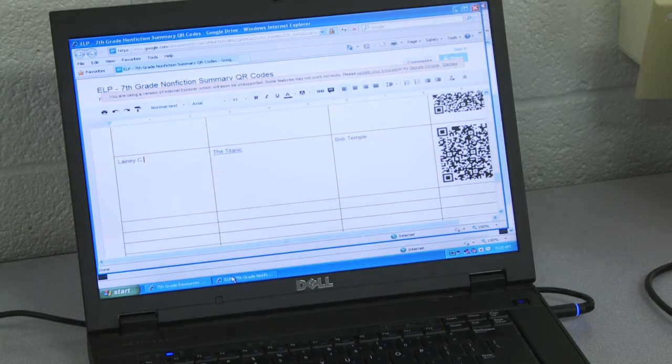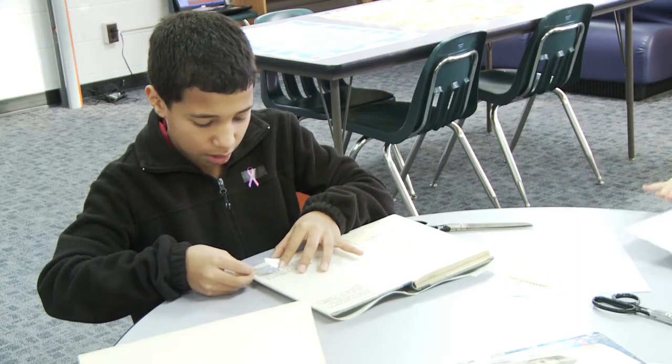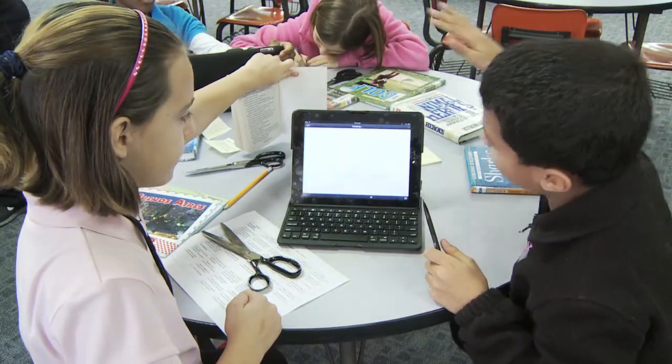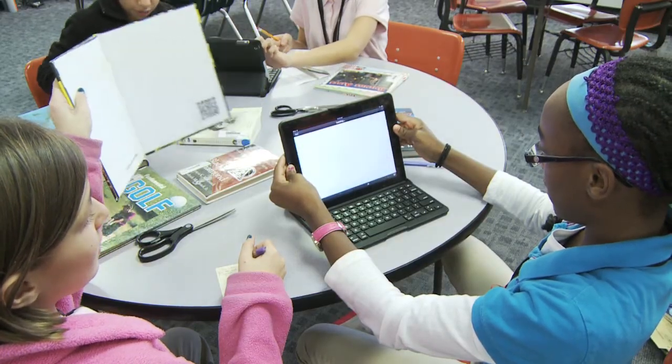After all of the codes are organized on a Google document, students will cut out their QR codes and carefully attach them to their corresponding books. Then, they will use iPads to confirm that their codes are correctly linked to their summaries. Lastly, students will scan their classmates' QR codes and read each other's summaries.